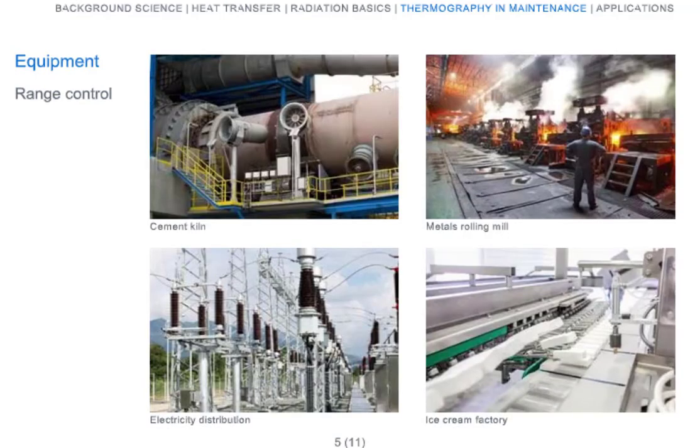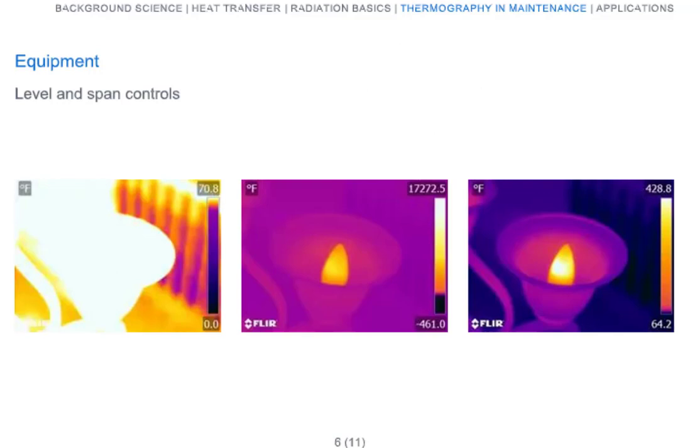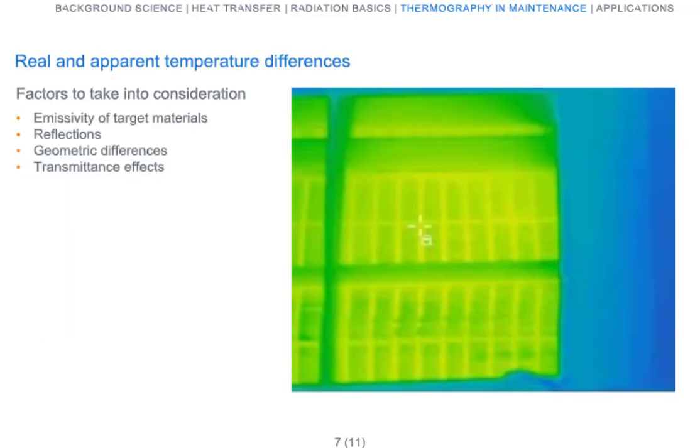The range control relates to the ranges of measurements that are to be studied in the target objects. The camera must be set to accommodate all of the temperatures on the object that may be of interest. On an infrared camera, the level and span controls correspond to the brightness and contrast controls on a TV set and provide further aids for image clarity for the thermographer.